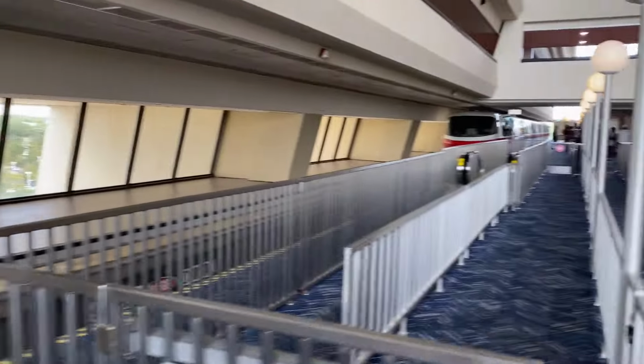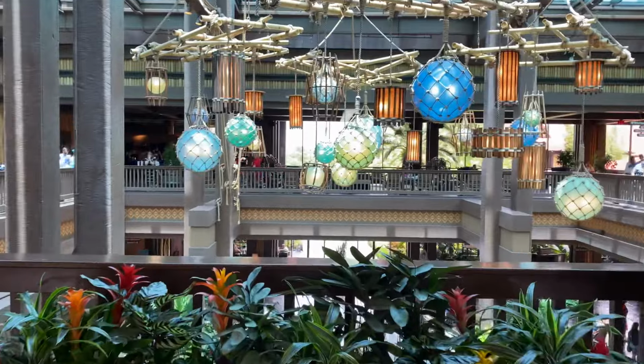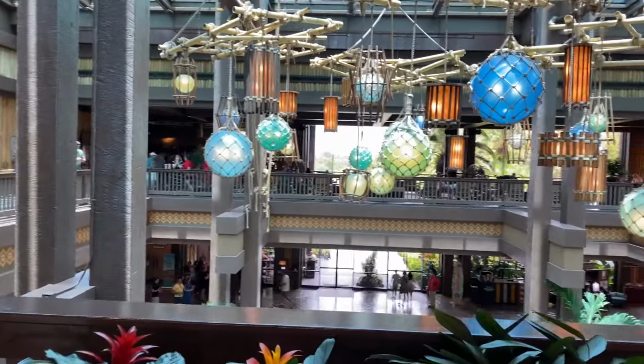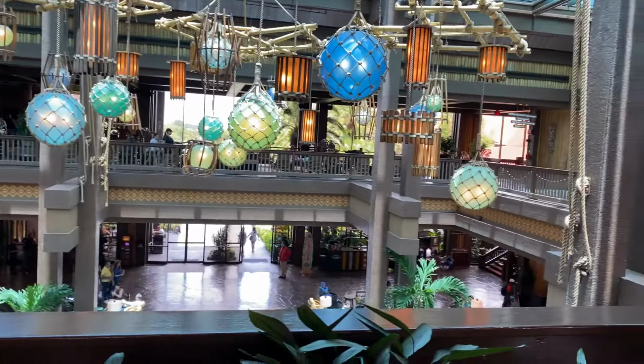Monorail. Oh, it's here. I gotta run to the monorail. And we have made our way into the Polynesian. Not sure there's too much new stuff here, but we have come here. We want to go take a look at that tower and its progression.